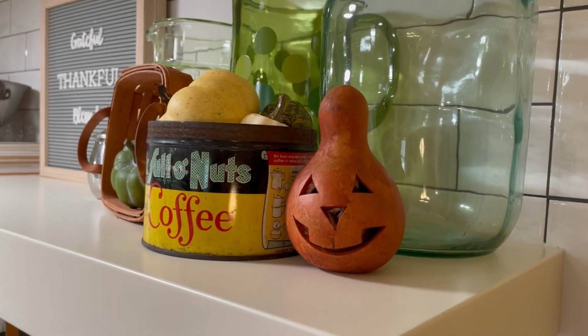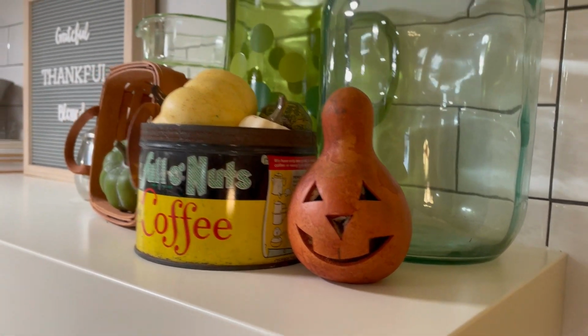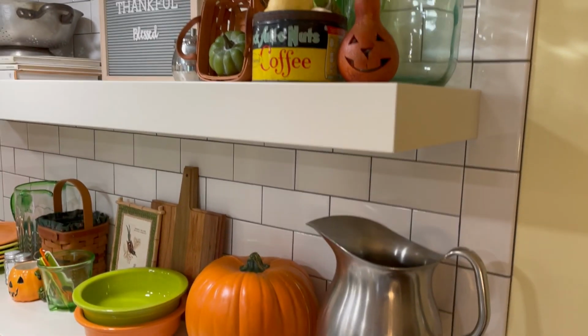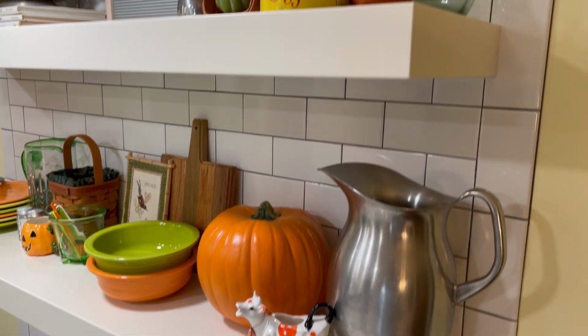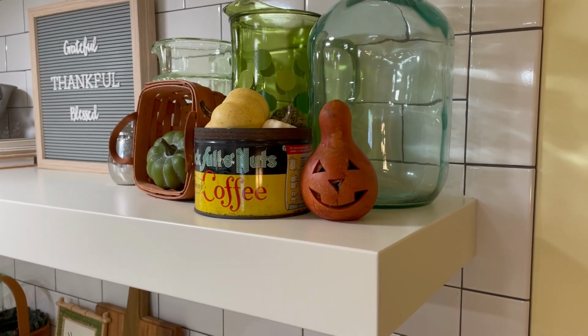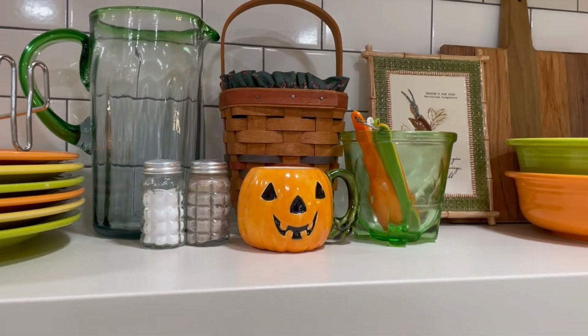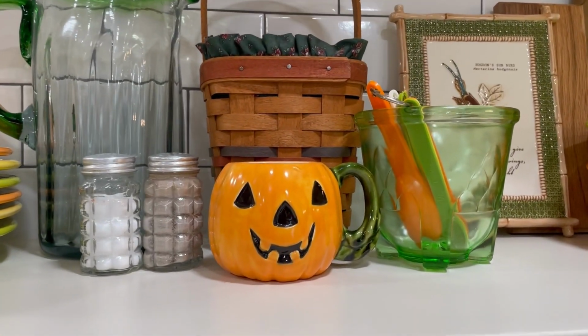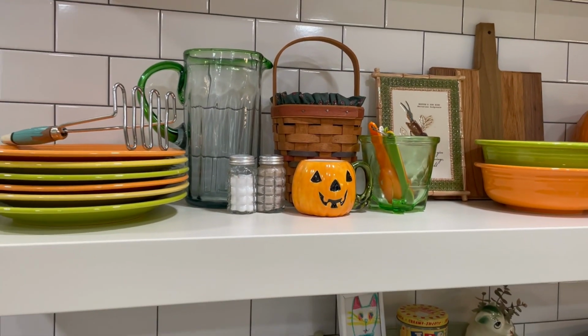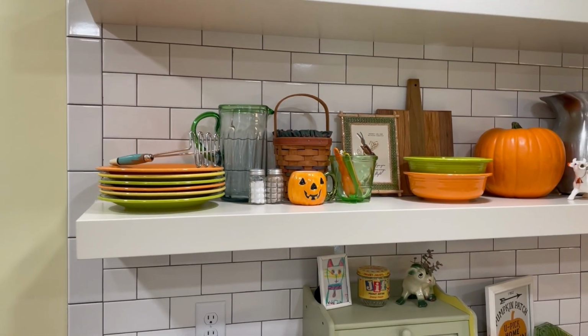Here's where I decided to put my jack-o'-lantern gourd. This is on the top shelf of my shelves in the kitchen. If you didn't see how I did those, then I'll link my video of my home tour. And here's the other side of that first shelf, and that's where I put the little mug. I just love it there. I love the little pop of orange, the little pop of Halloween.